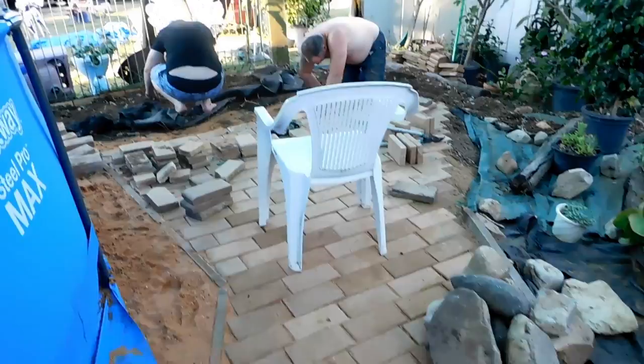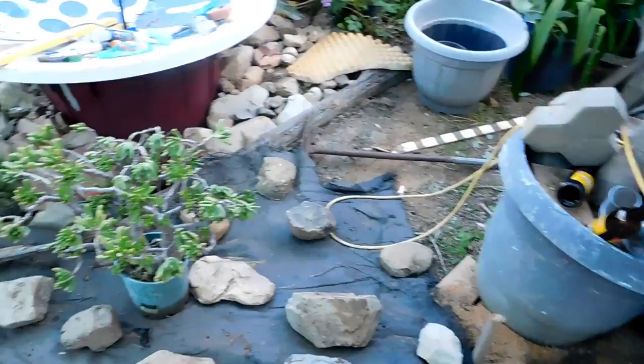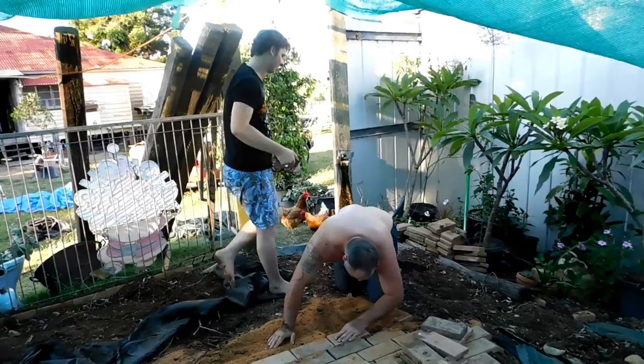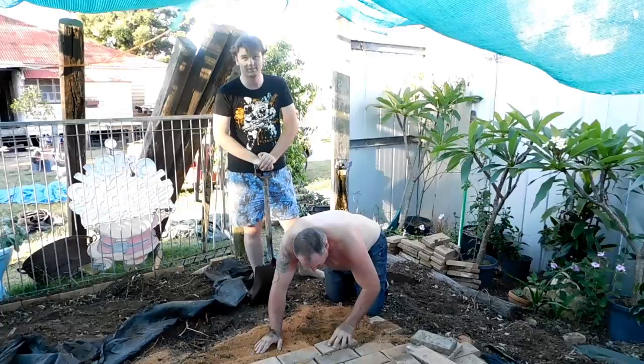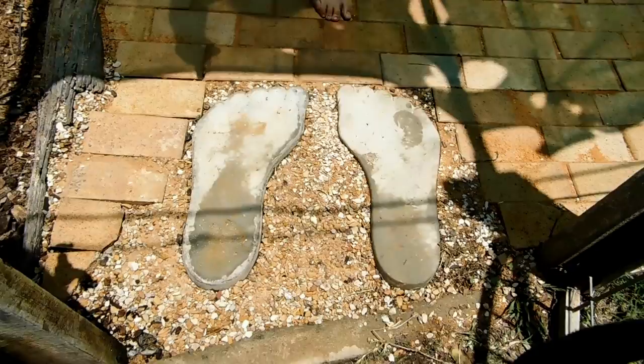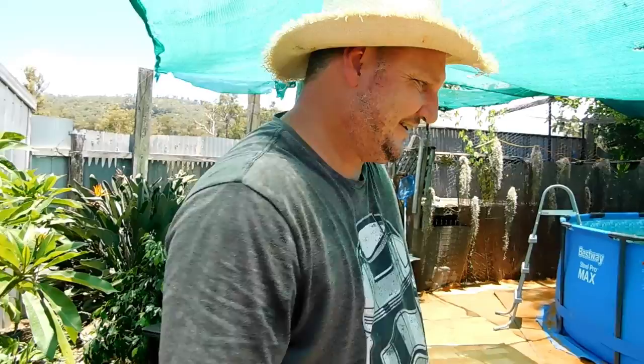It's going to be one garden, another garden over here. And Grant and Gus working together, both doing an amazing job. I found these two footprint pavers up under the house. There was only two, so I put them at the gate.